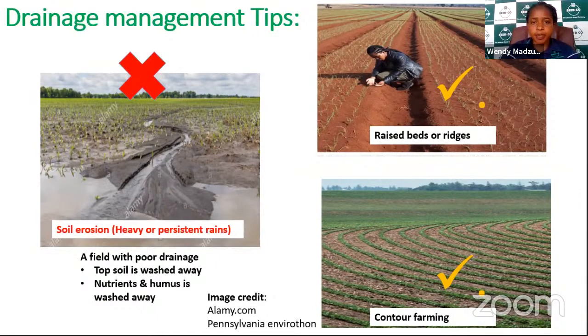When you are establishing a crop during this time, be it sugar bean or horticultural crops specifically, it is recommended that you do so on raised beds or ridges, because this will allow for drainage to occur, and it will also allow for the roots to grow freely and without being soaked in water. Contour farming is also encouraged, where you are going to establish your crop against the slope so that there is no free runoff of water.